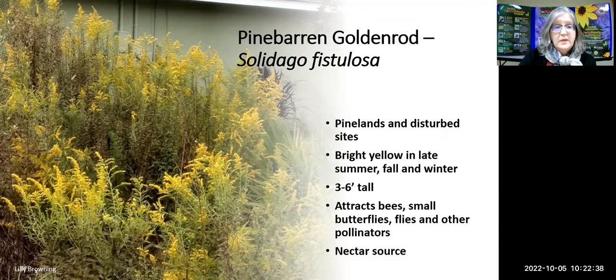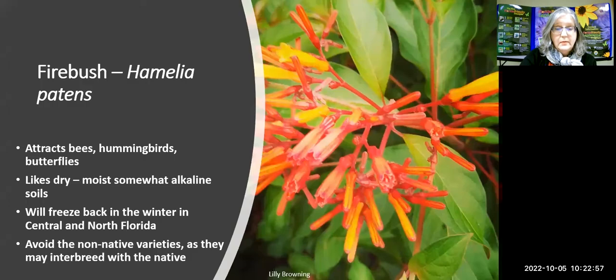It attracts bees, small butterflies, and other pollinators, and is a nectar source for many of the pollinators. And there's different types of goldenrod as well. I'm just assuming I have the pine barren because of where I live in those dry sandy pine woods area. Here's another great, great, great pollinator attractor.